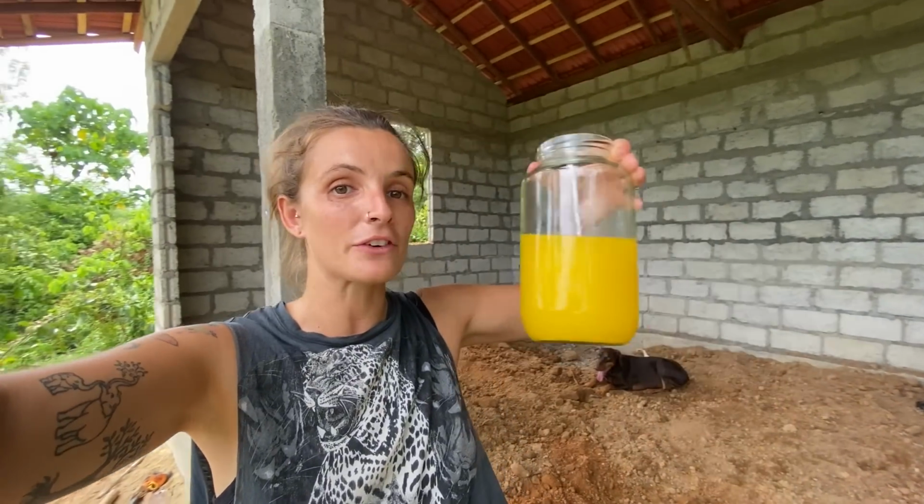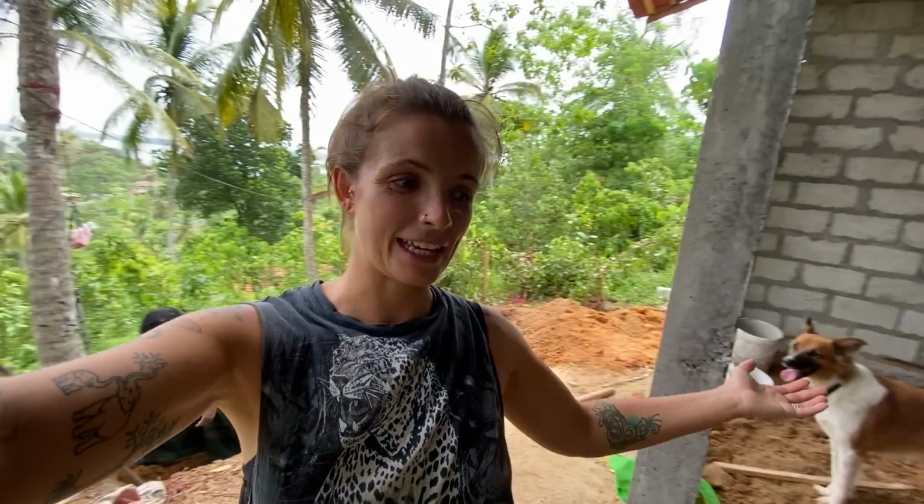Anyway, I just finished work at the sanctuary, so I've come home and I've got myself a nice big drink because it's so hot here. It's April, so it's one of the hottest months of the year. We're waiting for the monsoon, but it's so humid. But the work continues at Hello Homestay. And this is gonna be awesome.